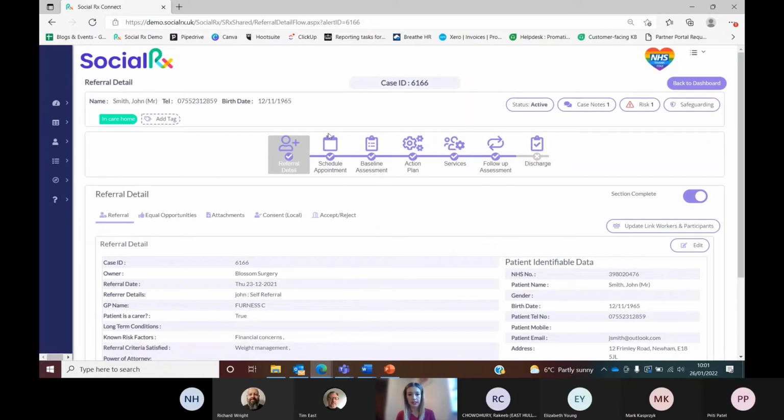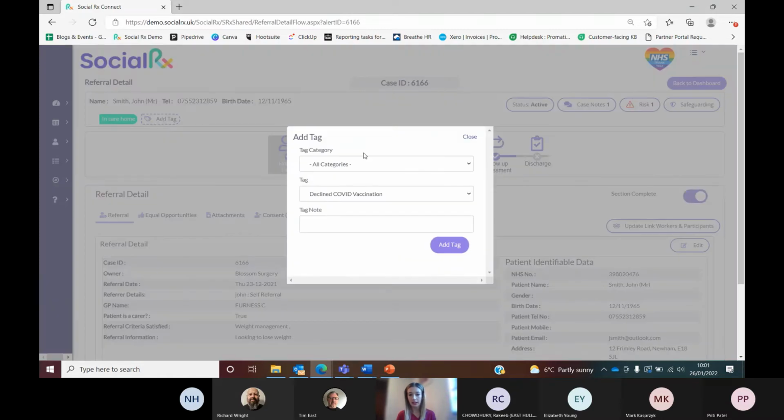So as you can see in the centre here, this is the whole referral pathway from receiving the referral details all the way to the discharge at the end, so you can see exactly what you've got to do, and it's a nice pathway to follow. At the top, we've got all the key details for that patient, including their contact details, and also we've got this tagging functionality as well, whereby you can tag cases with anything you want to set as a customer. You can set any sort of tags.